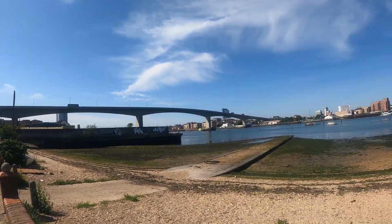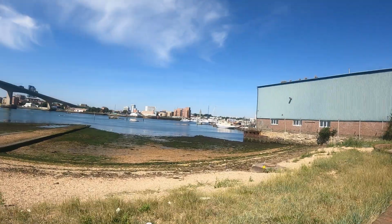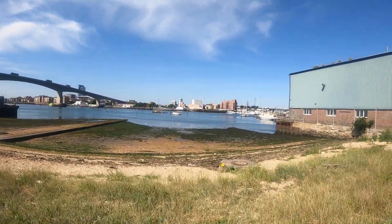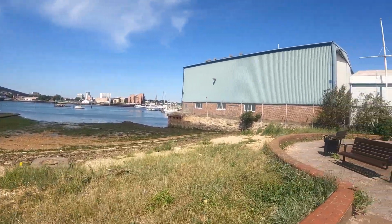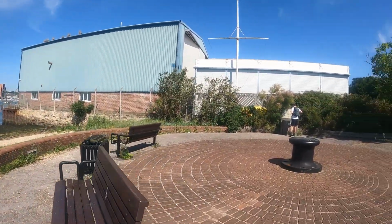So the bridge is a toll bridge. It costs you £1 to go over in your car each way. And I use it quite often to get to work. It's quicker than driving all the way around the Northern Bridge, which we'll probably see later. On the other side of the river there, St Mary's. You can just about make out the football stadium.